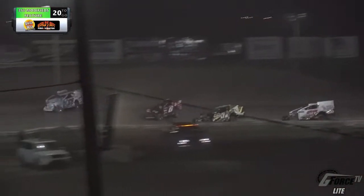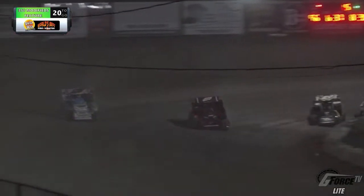Williamson upstairs. Lindbergh down low. Susie. Good racing amongst the top 4. Carlton still barely hanging on to it as Williamson is there. Williamson slide job in front of Carlton. Freddie Carlton cuts back to the inside. Great racing for the modifieds here.